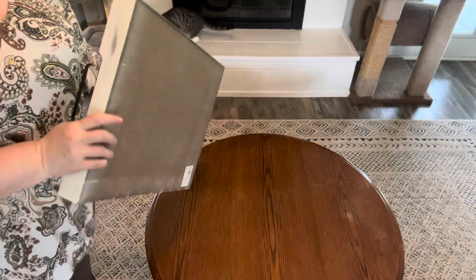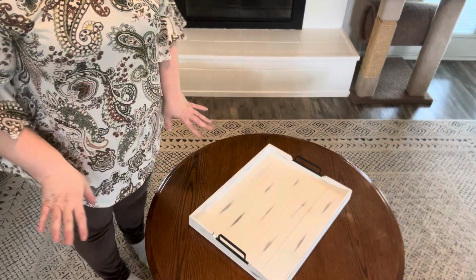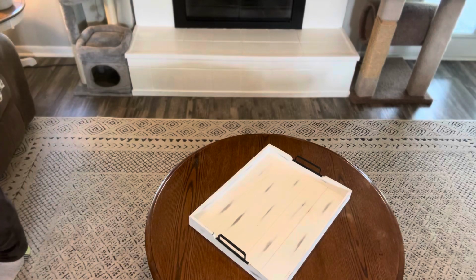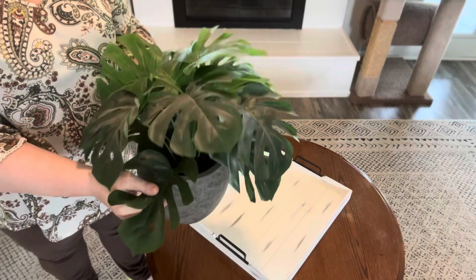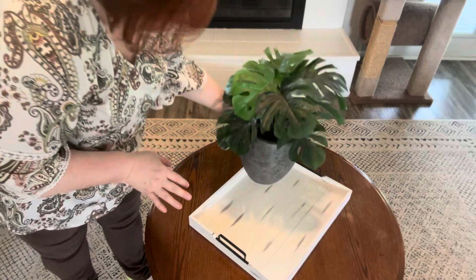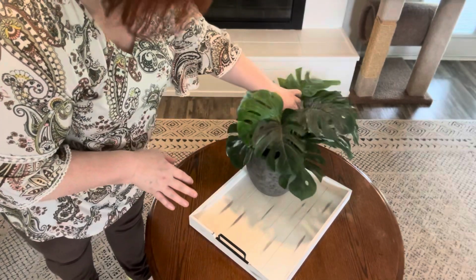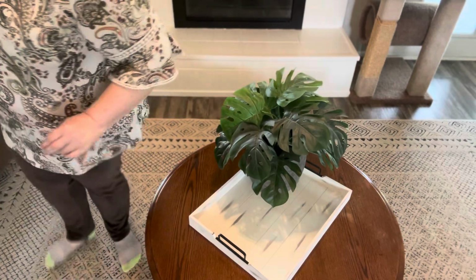Okay, we're gonna move on to my coffee table. I got this tray from Dollar General. I am gonna set this smack in the middle, sort of on an angle. I have a planter I got from Ross. It looks like concrete, very heavy. Fake plant from Temu. I think I'm gonna set that there. Again, cannot have live plants in this house due to the cats.